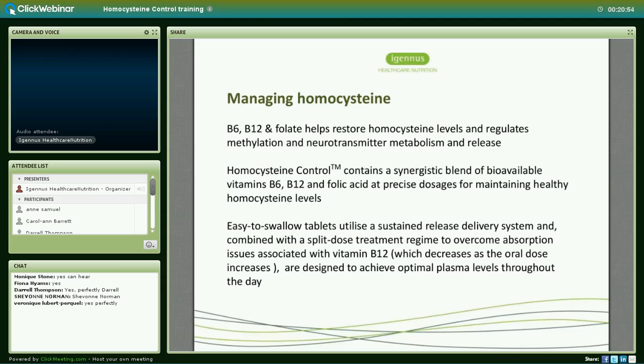Now, there are issues with oral consumption of vitamin B12. Absorption is known to decrease as the oral dose increases. So over-consuming or taking large amounts of vitamin B12 orally is not necessarily the best way to supplement with B12. So we split dose. This helps to achieve optimal plasma levels throughout the day.